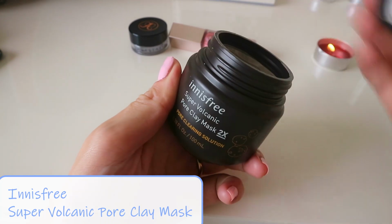So that's basically it for my daily skincare routine. 2 to 3 times a week, I would use a sheet mask. You can use any brand. I like the Innisfree ones and also the ones from the Face Shop. And when my skin is a little troubled, I like to use the Supple Volcanic Clay Mask from Innisfree. It is super effective to clear all your pores and to prevent any blemishes.